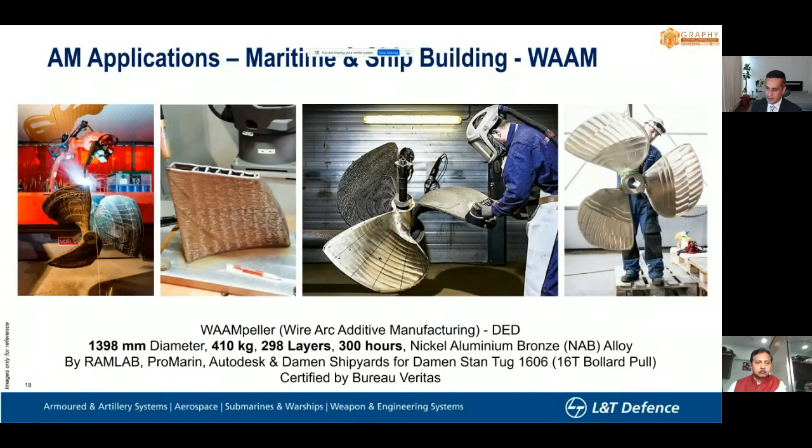We are working with aerospace customers for the same, for aerospace application, and we are looking forward to work with our esteemed partners and clients for maritime and shipbuilding as well. So the most prominent example of wire arc additive manufacturing is the Vampeller, which has been developed by Ramlab, Promarine, Autodesk, and the Diamond Shipyard.